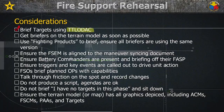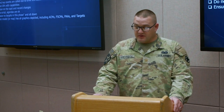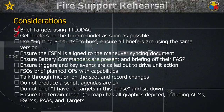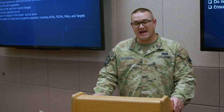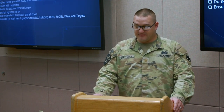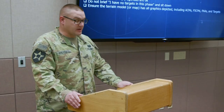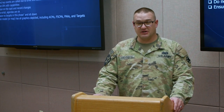Use TT LODAC, you can't go wrong with it. Often we see battalion FSOs stumbling through their target because they do not have their data in this format. Just use it. Get leaders out on the terrain model as soon as possible. A large preamble by many staff sections is not necessary, as most of the information was in the operations order, and everyone has already read that. Quickly brief changes and get out there. Within 5 to 10 minutes is a good goal.